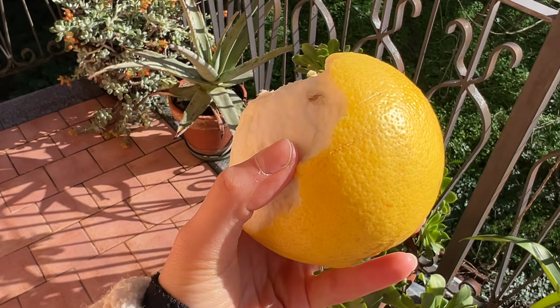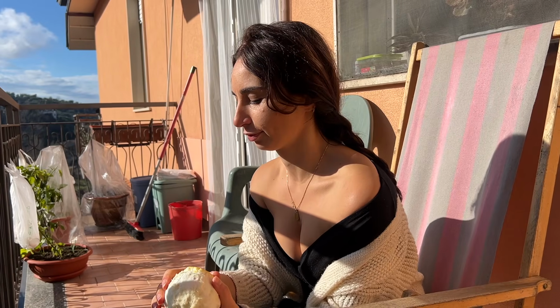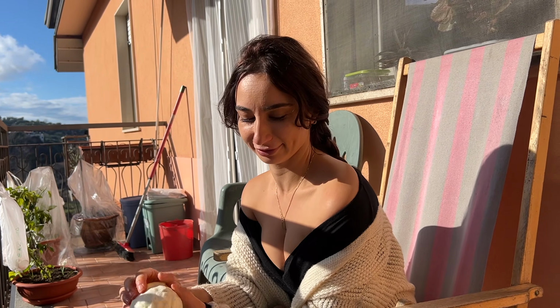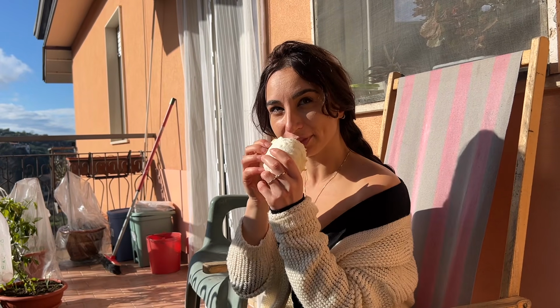I decided to eat a grapefruit for health. Please, if you don't do it already, start introducing a grapefruit in your diet because it's very good for lowering down blood pressure.